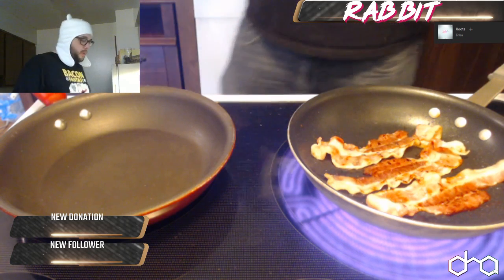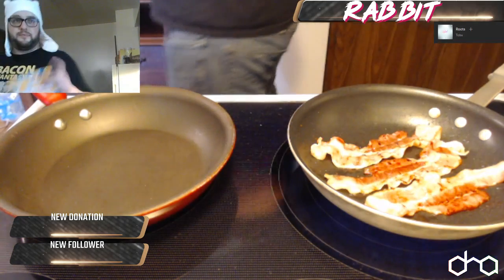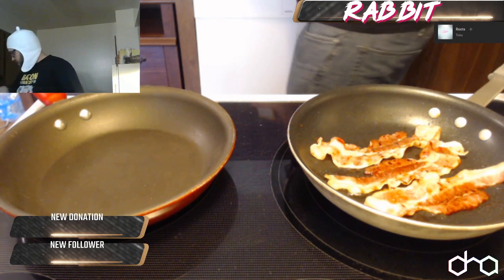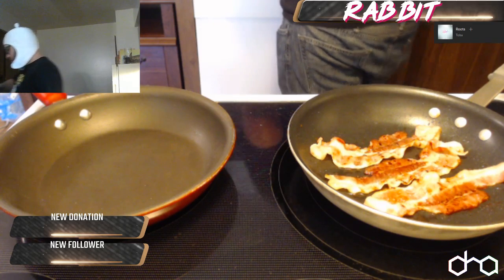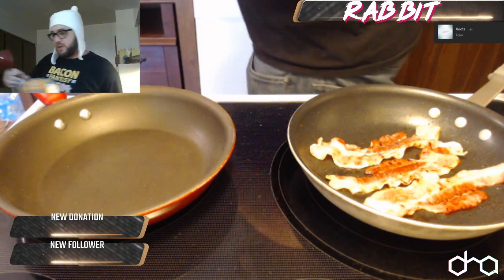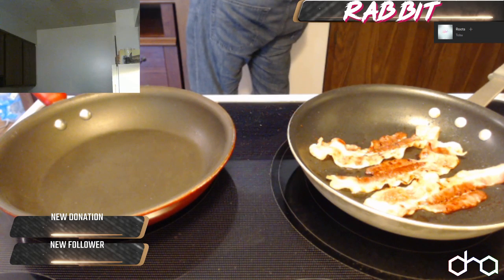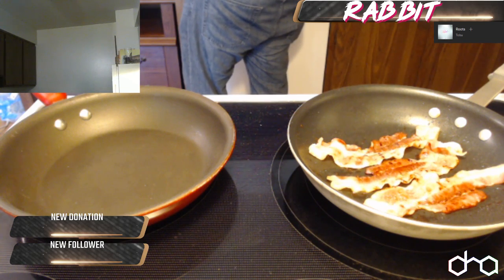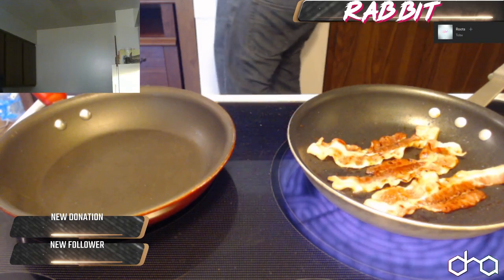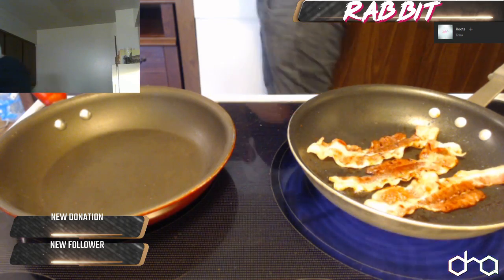Now, while we're doing that, I'm going to mix my batter. So to do that, open this up. Let's turn this down a little bit so we can let that kind of cook and simmer. I'm going to do it over here because I don't have enough cameras to get all angles. So I'm going to take two scoops of this, put it into my batter bowl. There goes one. Number two.